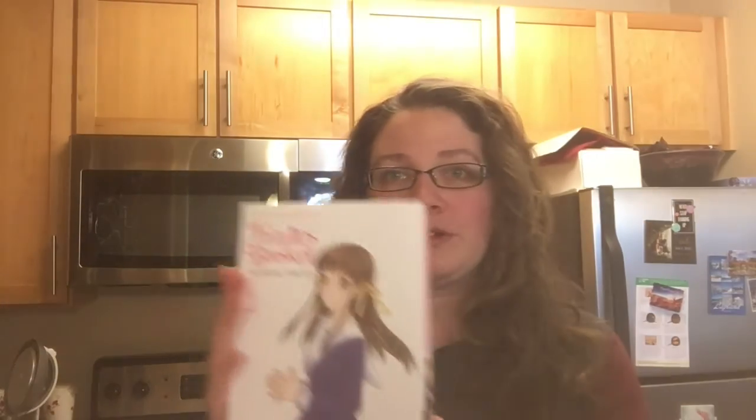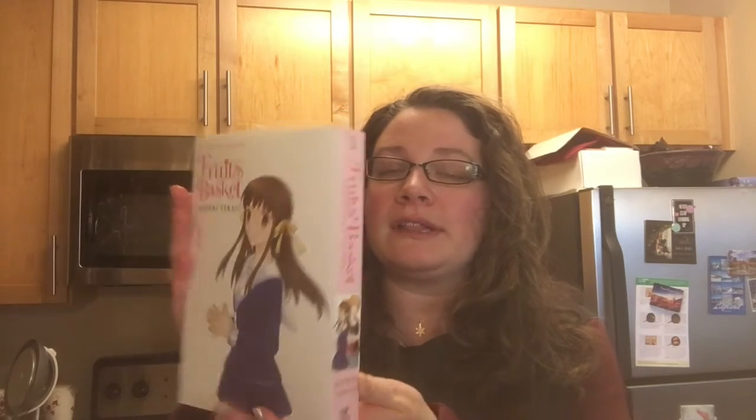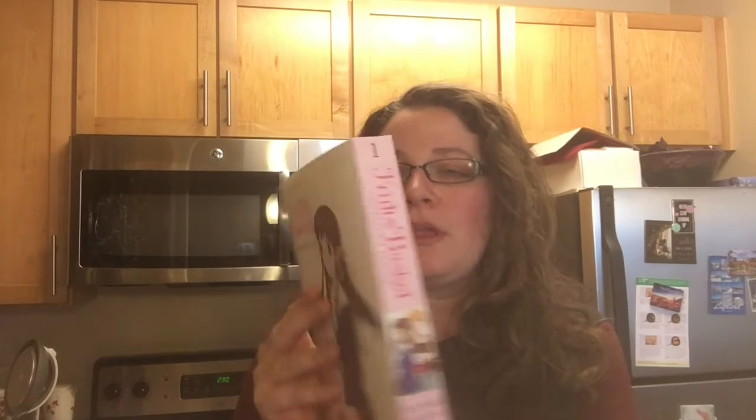This manga in particular. This is the first volume of the collector's edition Fruits Basket, which was one of my favorite mangas as a kid. Love the anime. I just love this story. It's so sweet. It's so sweet. I loved it. And when I saw that they had published a collector's edition of the whole series, I was like, yes, I need that in my life.